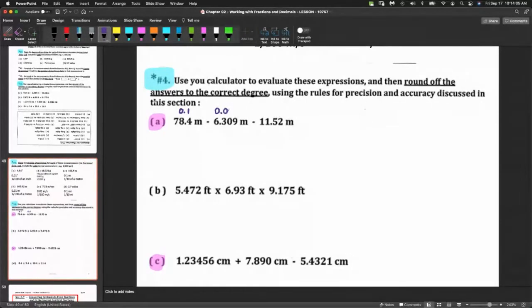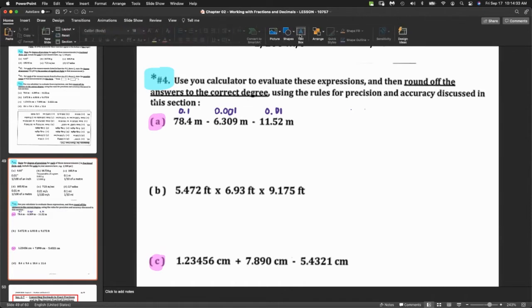0.001. Thank you, Oakley. Okay, and the last one? What's the last one? Okay, very good. Now, out of those three numbers in purple, can you tell me which one is least precise? So which one is least precise? Yeah, thank you. Very good.